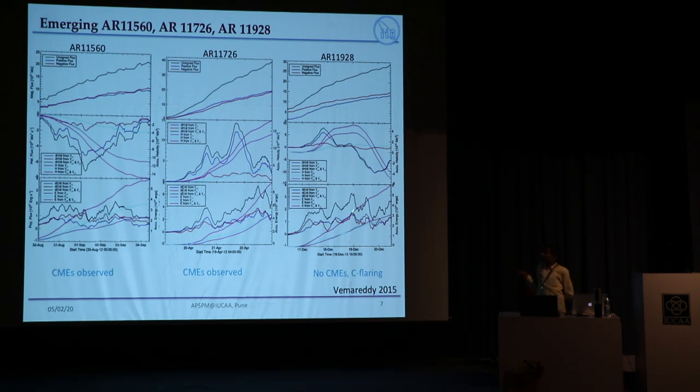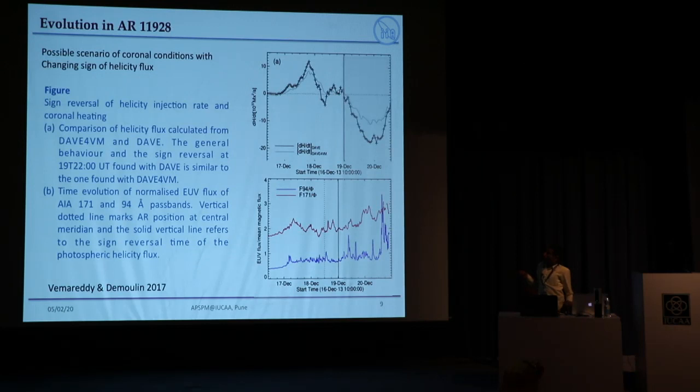On the other hand, in this third case that is not the case, because there is a possibility that the LST of one sign is getting nullified before it over-accumulates in the corona. So in this third case, active region 11928, the proposed scenario is that the LSTs keep changing sign over the time evolution.